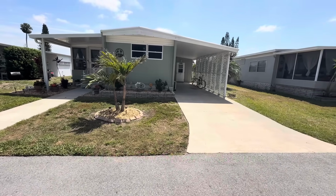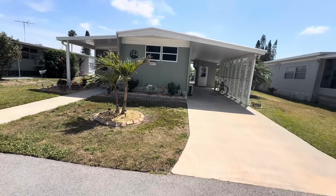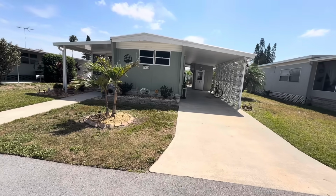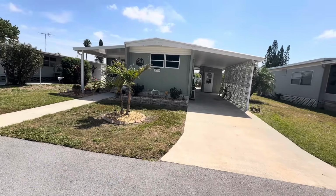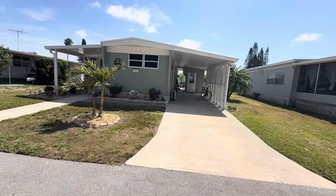But at the time of this listing, I'll tell you what, folks, these sellers, they told us to sell. They threw a number out. We said, we'll see what the community says. The price on this home, when we take it to market, $64,900. $64,900 on the price of this home.